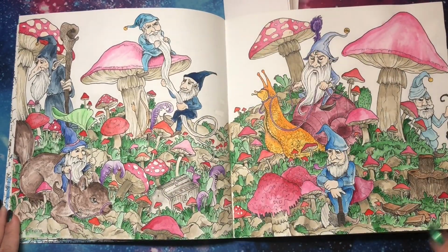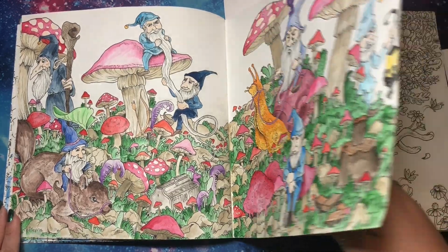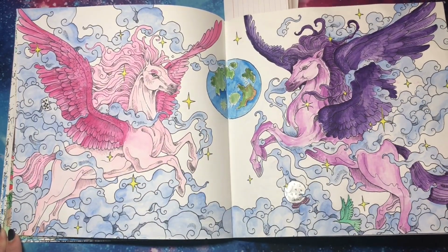This is one of my favorite pages. This was actually my Facebook banner for a long time, even though I don't really share my coloring on my personal Facebook. I don't really Facebook at all anymore. I really love this one. A lot of fun.